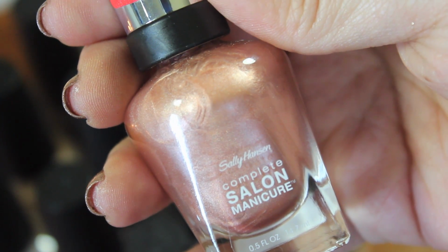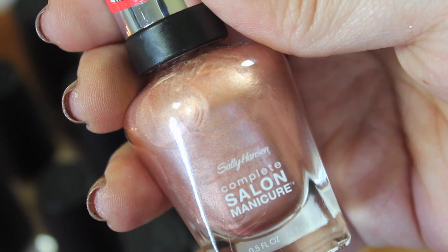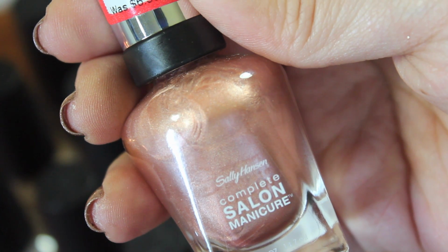Speaking of rose gold, I have the color in Golden Roses from Sally Hansen. This is a more coppery, almost penny toned color. This one I think was limited edition from this past fall, but I have still seen these places. So if you are also, again, looking for a good rose gold color, then I would highly recommend this one. This is a lot more of a metallic and less of a foil finish. Orly's Rage is a bit more of a foil, and this is more of a metallic.